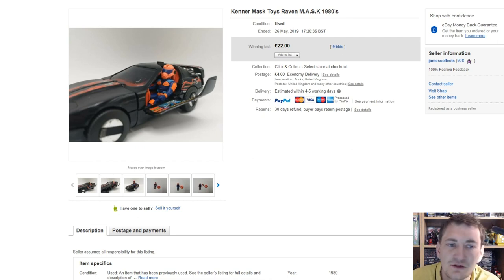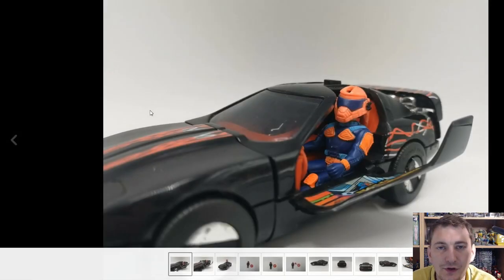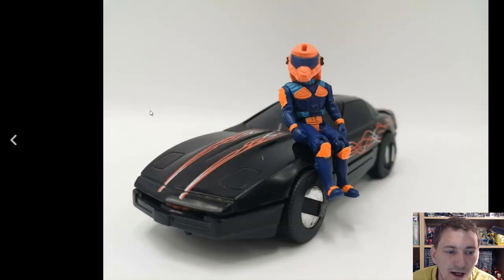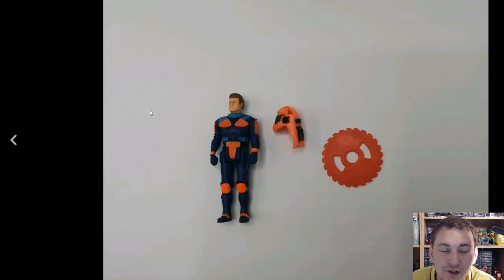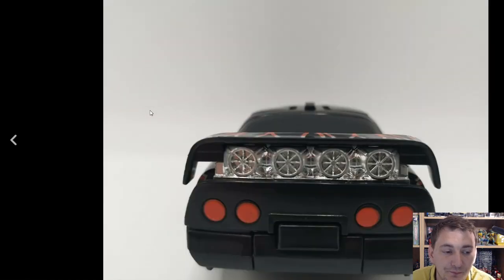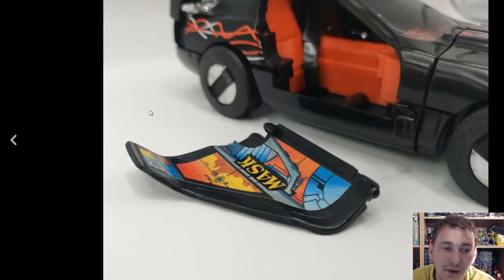So our first item is the Raven. Pictures wise, here we have the driver inside. Next up, we have him saying hello, and then his max power pose. Then we have the driver and the accessory. Then we have one side of the vehicle, and as you can see, there are scuffs all the way down it. The back, the spoiler, and I presume they're rockets to make the vehicle go faster. Then we have the other side of the vehicle, and then the door that's fallen off.